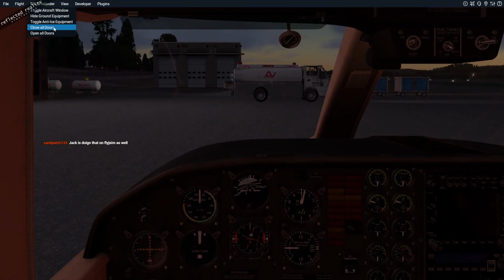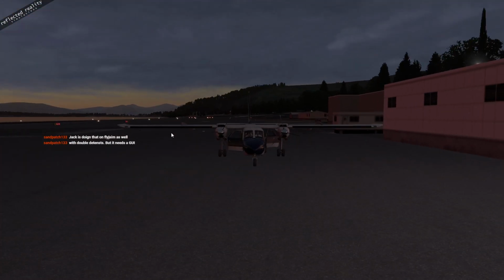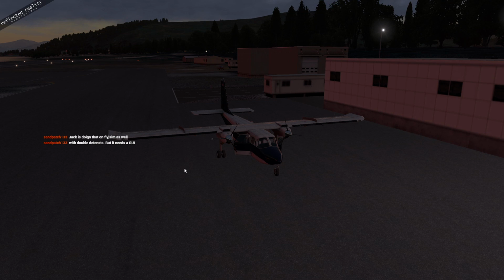Right, let's get the doors open. One last look at the outside of it. That's your TorqueSim Britten-Norman Turbine Islander. Brilliant. I don't know what else to say about it. It's my sort of airplane.